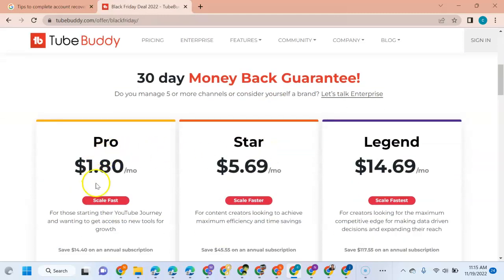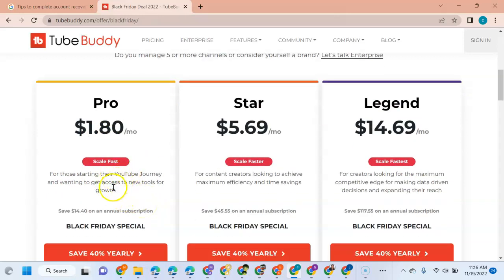It's very legit. These are the pricing packages. We have a Pro package, a Star package, and a Legend package. For the Pro package, it is now going for $1.8. For those starting their YouTube journey and wanting to succeed with the new toolkits, here you have the offer. You are saving up to $14.4 annually with this 40% discount on Black Friday.